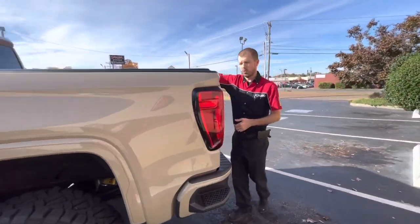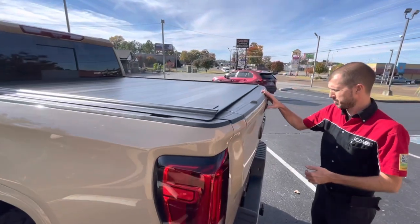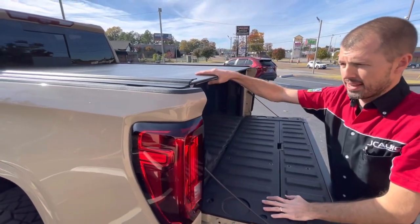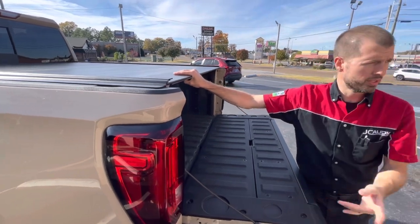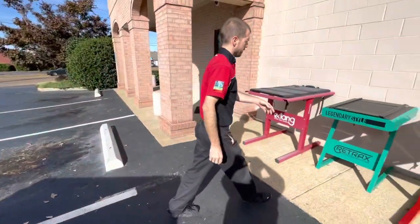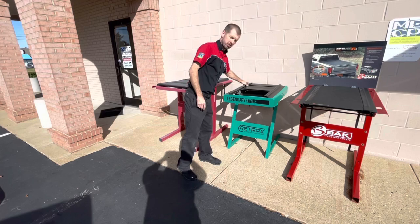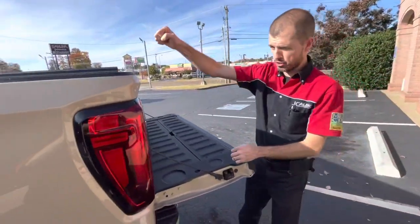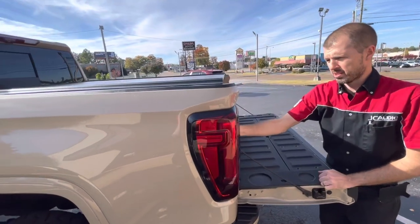On top of that, he wanted a place to store stuff in the bed securely, so we did a Retrax bed cover. Now this bed cover is motorized, so we've got the standard ones like this on a display. Slide open the boat, but he didn't want to have to deal with pushing it up and back because of the height of the truck.